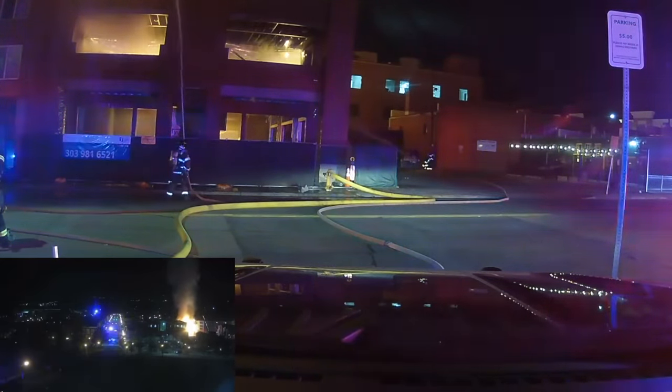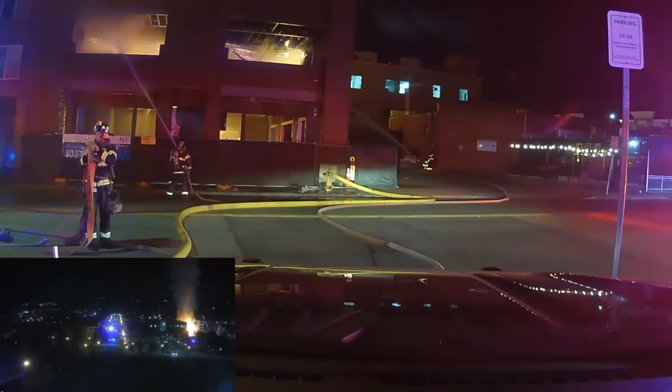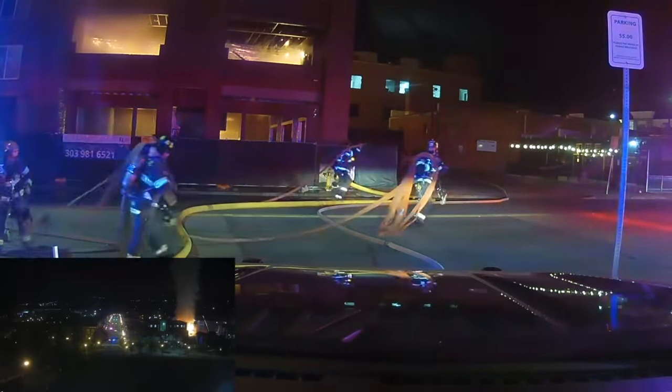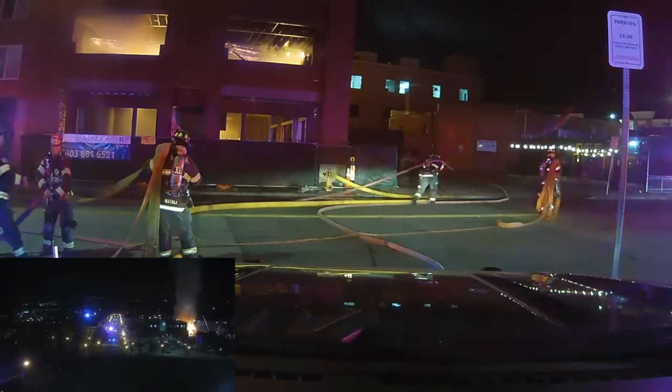Command, Medic 11. Medic 11, go ahead. Primary complete on 4, we're moving to 3. Copy. Primary complete on level 4, we're moving to 3. And I sent Engine 16 in there to assist you with that. I copy you, assigned him up here. We haven't seen him yet, Chief.